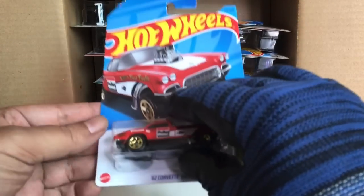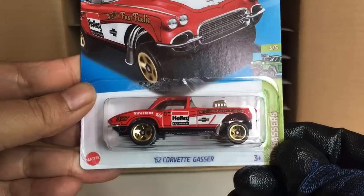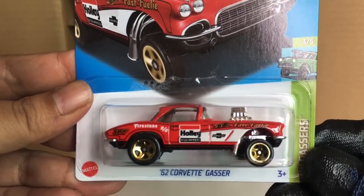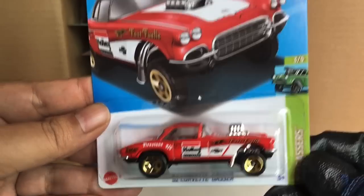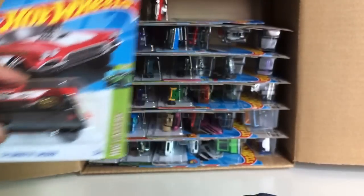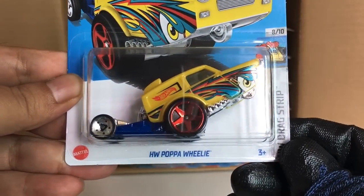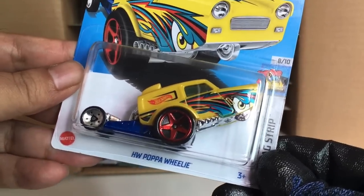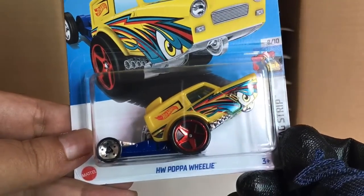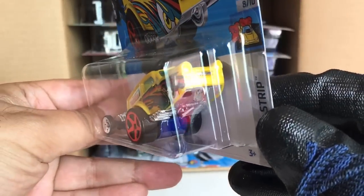First off, we got from the previous case, I think this one, right? The 62 Corvette gasser, which is awesome. Fast Fuely. 174. Is this new to the case? I'm not so sure. Wow, the returning of the Hot Wheels Papa Wheelie. It's been a long time since we've seen this case with this casting before, right? A very notorious casting, actually. Hello, drag strip Papa Wheelie.